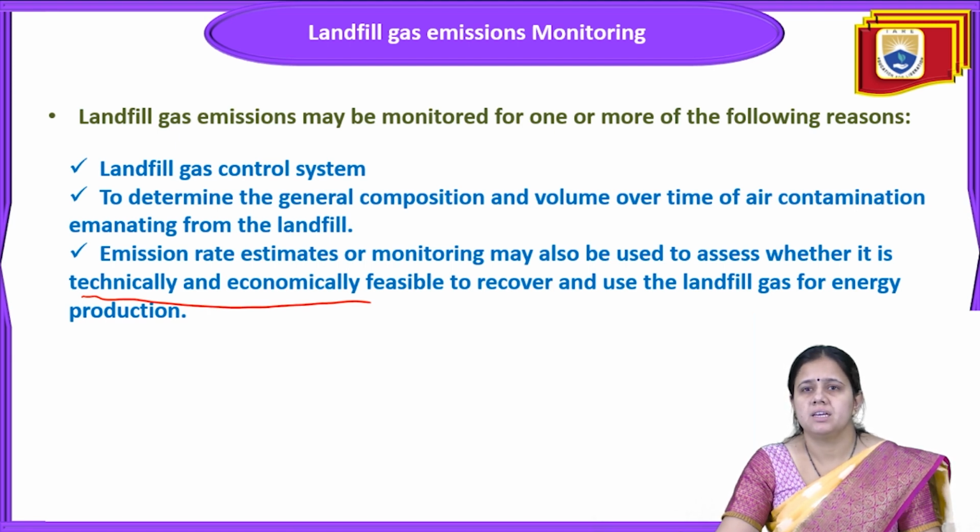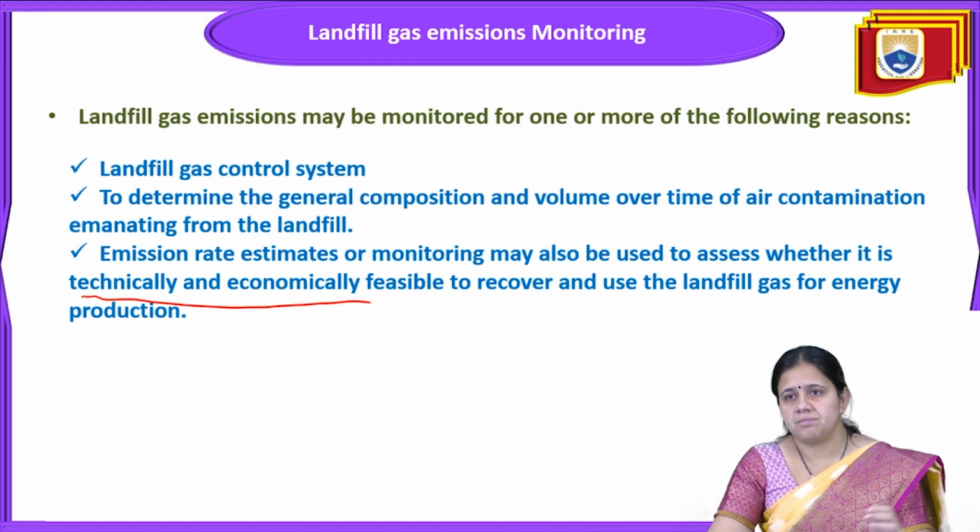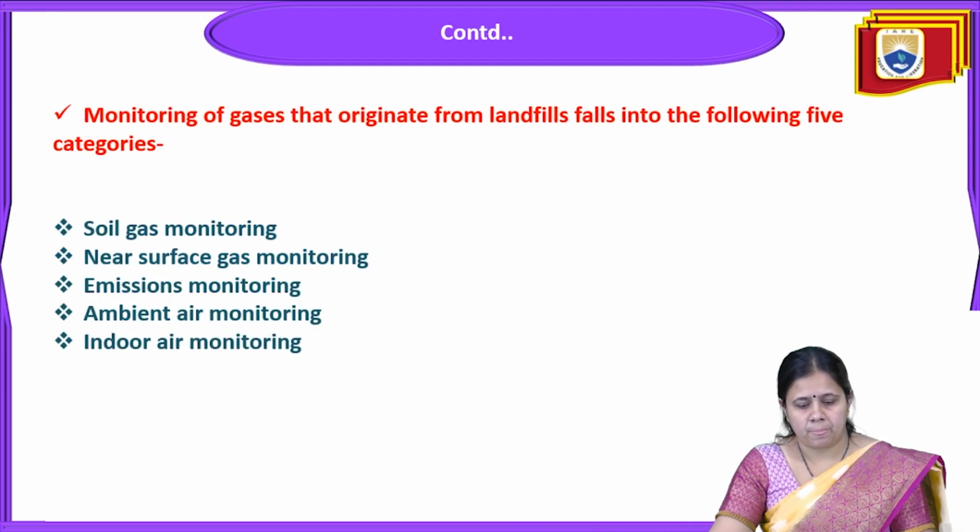Landfill gas monitoring is for the control system, and it will determine the general composition and volume over time of air contamination that is emanating from the landfill. Emission rate estimates and monitoring may also be used to assess whether it is technically or economically feasible to recover and use the landfill gas for energy production.